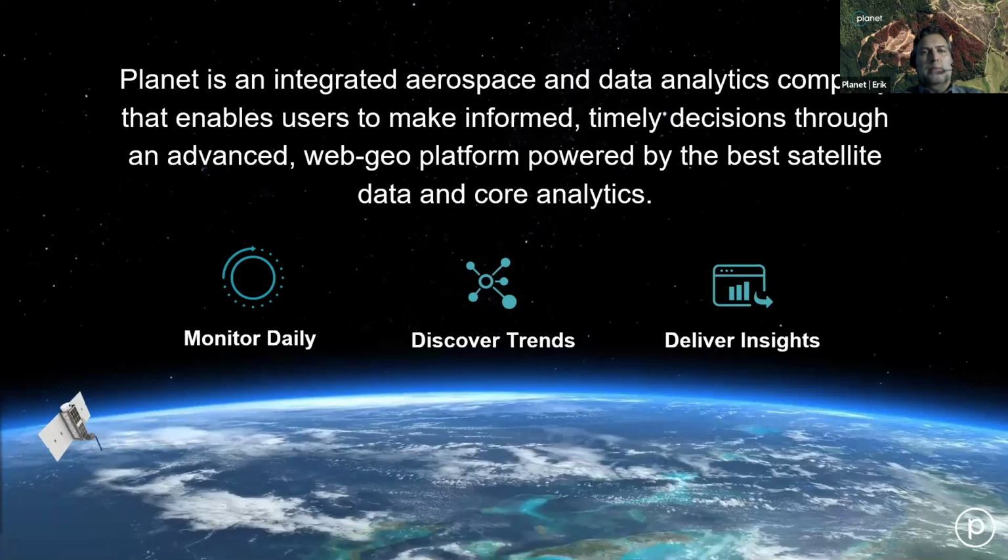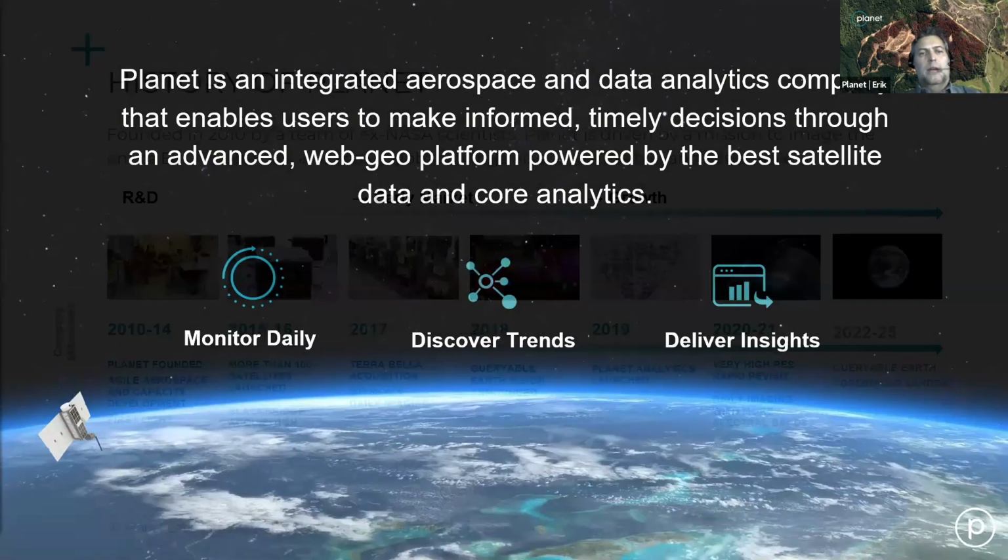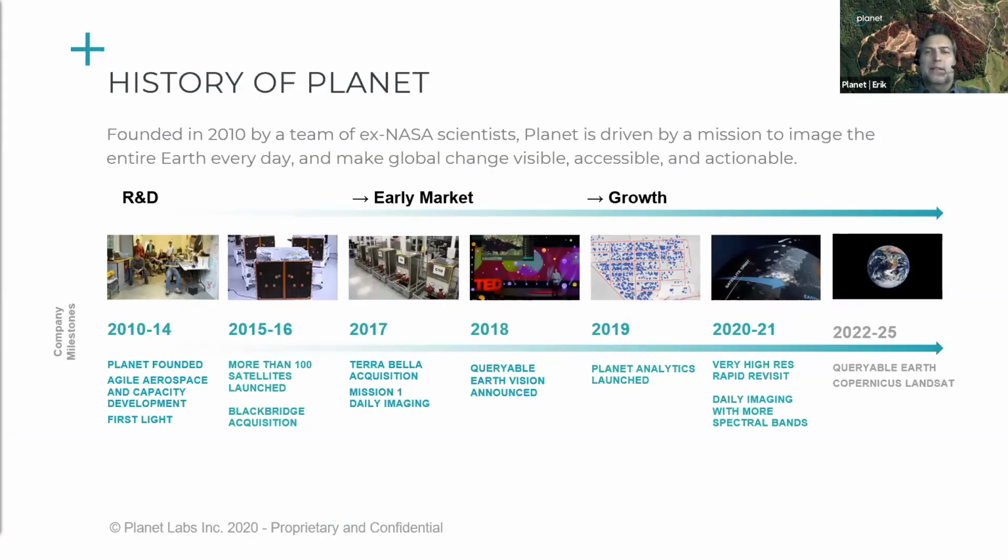what we are doing. So Planet is an integrated agile aerospace and data analytics company that offers customers insights at scale powered by daily global satellite imagery. So we build and operate our own nanosatellites, delivering a continuous stream of image data, enabling our customers to make better informed decisions. Here are a few highlights of Planet's still young history.